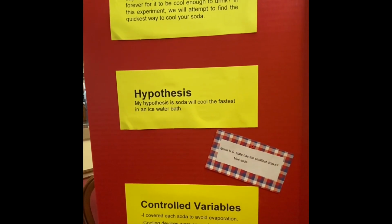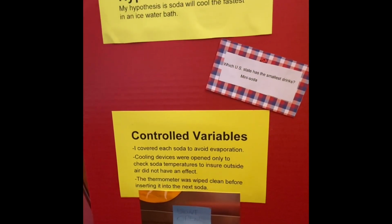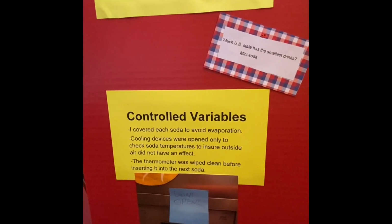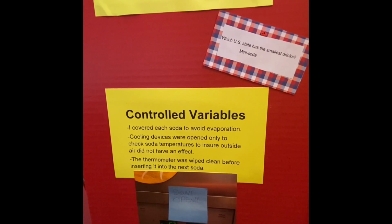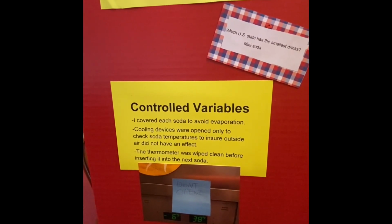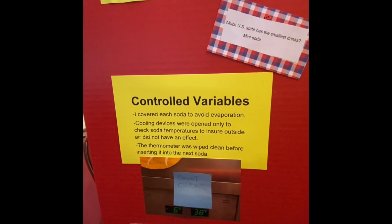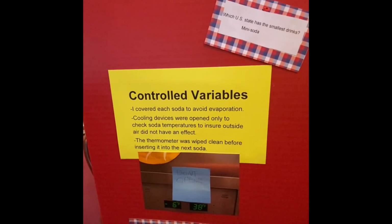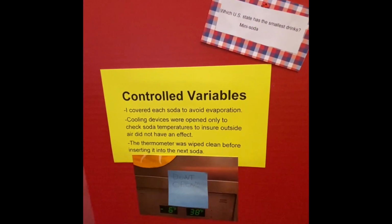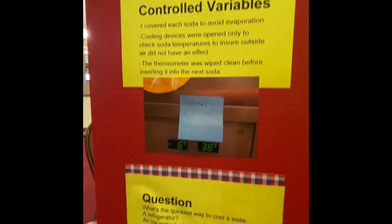Some of the ways that I controlled the variables were I covered each soda to avoid evaporation. Cooling devices were opened only to check soda temperatures to ensure outside air did not have any effect on the sodas or the cooling devices. The thermometer was wiped clean before inserting it into the next soda to avoid any change.